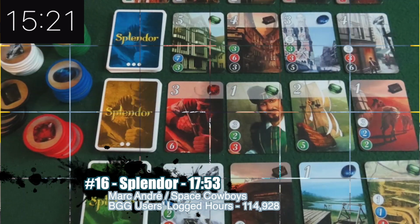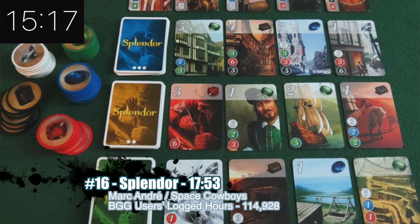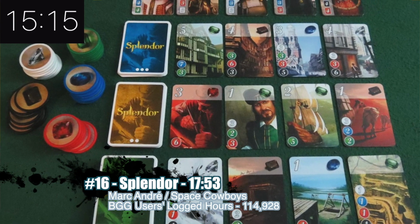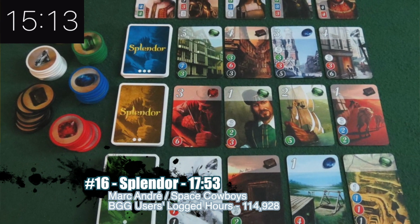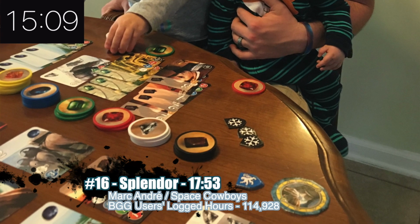There's also gem tokens, 5 different colors, I believe. And so you buy these cards that are going to give you gems that are always with you, and they then let you buy more powerful cards, which then let you buy even more powerful cards. But in the end, what you're trying to do is gain 15 prestige.